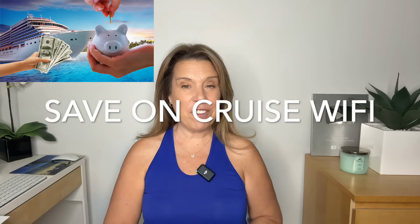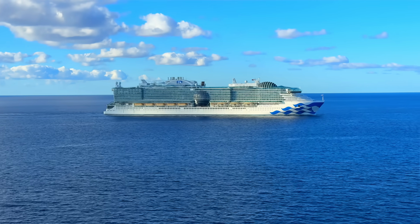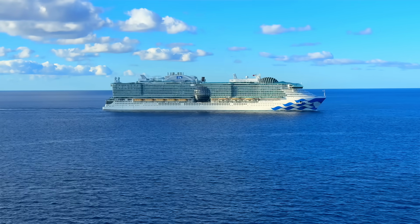Save on cruise ship Wi-Fi. Now, here are a few tips. Disconnect when you can. Download movies and maps in advance because cruise Wi-Fi adds up quickly. And on many cruises, Wi-Fi typically runs about $20 to $30 per person per day. So on a 7-day cruise, that can easily add an additional $200 in extra cost for just one person.